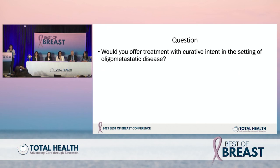So the first question that I will pose to our panelists is, would you offer treatment with curative intent in the setting of oligometastatic disease? And I will ask, Ruta, you're closest to me, so I'll ask you to briefly comment. I think it's always tempting to want to offer treatment with curative intent to these patients. I'm assuming we biopsy L3 and prove that it's consistent with the metastatic breast cancer. I think the word of caution would be that we know that these patients have some micrometastatic disease that we're probably not detecting on our imaging. So again, I think it's worth thinking about and discussing with the patient, but I think a lot of it then really comes down to what happens with her treatment course.